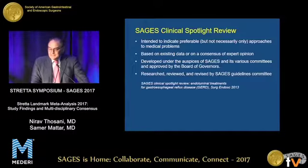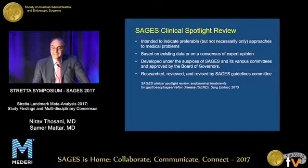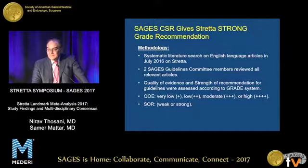So the study was intended to indicate preferable approaches to medical problems in general. It's based on existing data or on consensus of expert opinion. And it was developed under SAGES. It was revised several times by the members of the committee, and then it had to be approved by the Board of Governors. And as you can see there, it was extensively researched and reviewed. So the methodology for answering the questions included a systematic literature search, two SAGES guideline committee members who then selected the papers, and they graded them for quality of evidence and strength of recommendation according to the system on that slide.